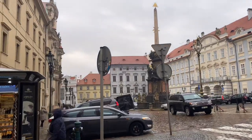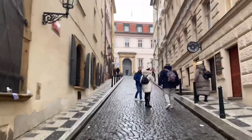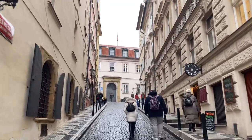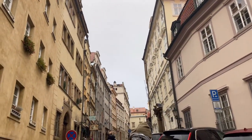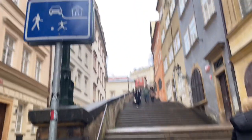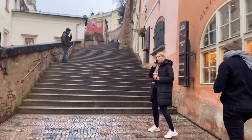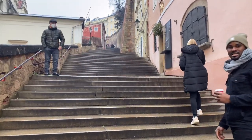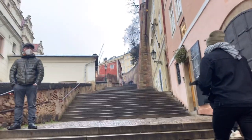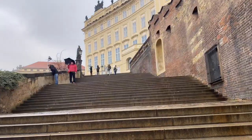Yeah, there are so many of them, so many cathedrals. Finally, we are at the top.